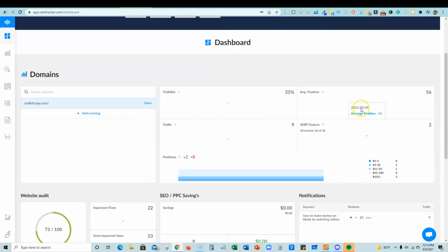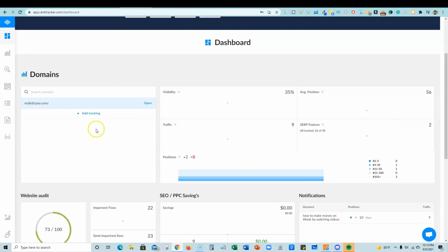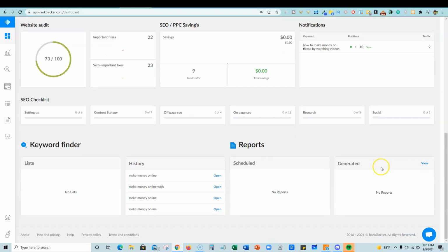Now that we've put in a site over here, you're going to get more and more data as it goes out and does more stuff. We have a website audit. You can see the tracked tools and keywords and the positions and all that stuff.